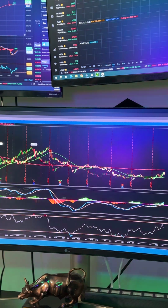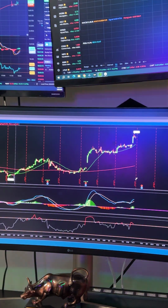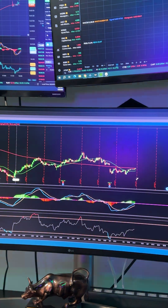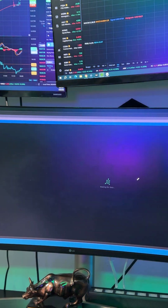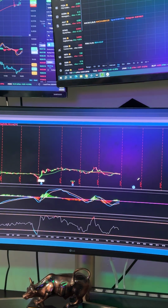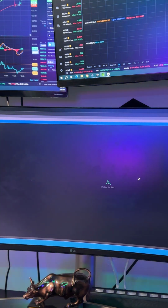So we're already close to like a $10 stock. As you can see, most of these stocks move kind of funny. They don't move like the bigger market cap stocks. Their candles are usually small, because there is no volume in there most of the time.